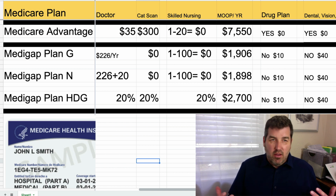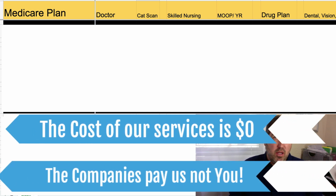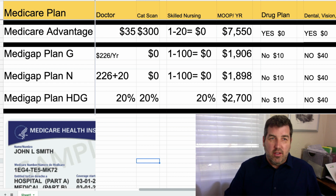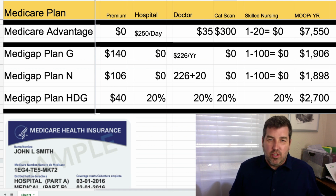I always say, yeah, if you're turning 65 or going on Medicare for the first time, call my office. You need to speak with a broker so that you can get all the ins and outs of where you live and what is actually there. Doing the research by yourself is great, but I would do the research and then contact somebody who knows Medicare and kind of ask them questions back and forth. Let's go down to the high deductible G plan.